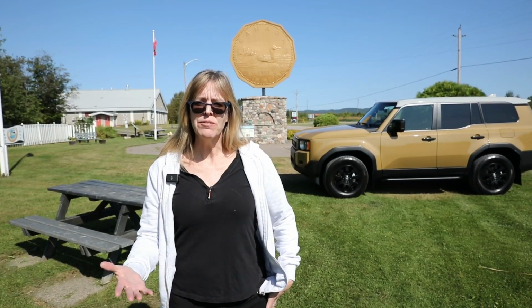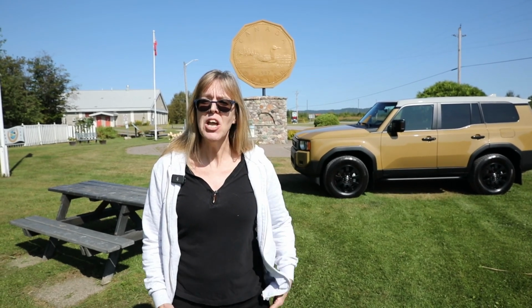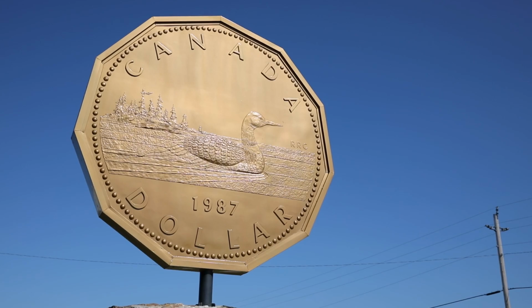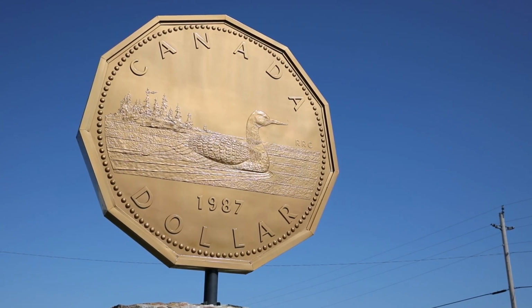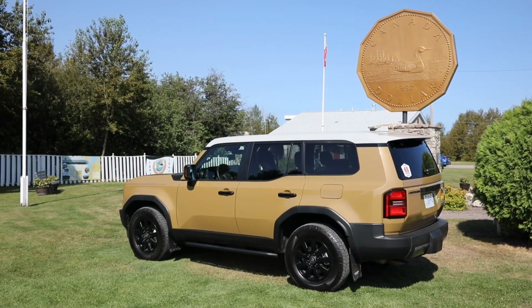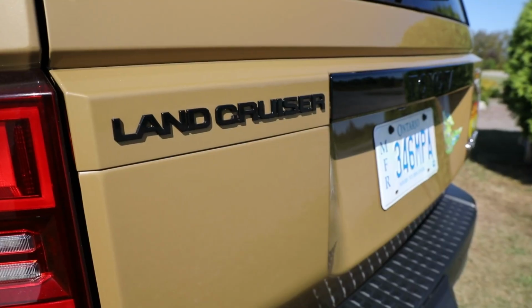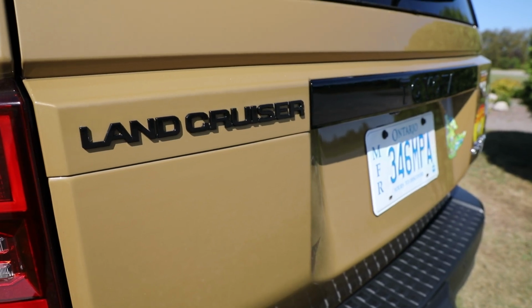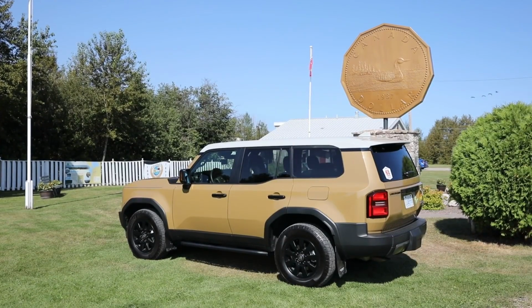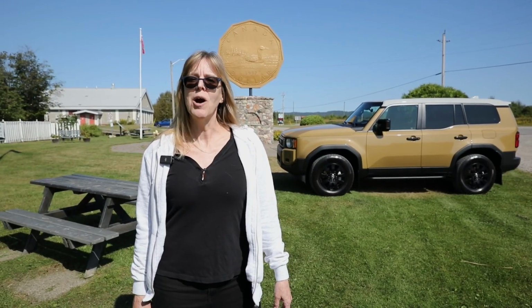You may not know this, everyone knows about the Big Nickel in Sudbury, but in Echo Bay, just outside Sault Ste. Marie, we have the Big Loonie, and it actually matches the second of the 4 vehicles we've been driving this week, which is the Land Cruiser. We're driving a whole bunch of different Toyotas across this trip. You'll see us in many different vehicles. The Land Cruiser is one of the original vehicles that Toyota started building here in 1964. The retro look is a really nice throwback. And now we're off to see a very large goose in Wawa.